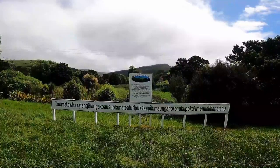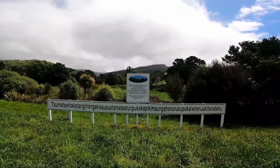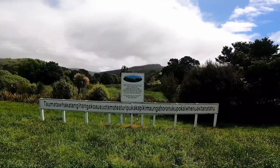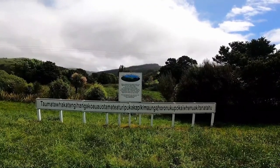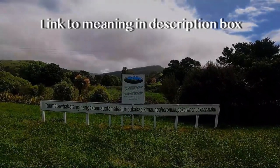Beautiful. Taumata Faka Tangi Hanga Ko Au Au Tamatia Turipuka Kapiki Manga Horonuku Pokawai Fenua Akitiana Tahu. Cop for that.